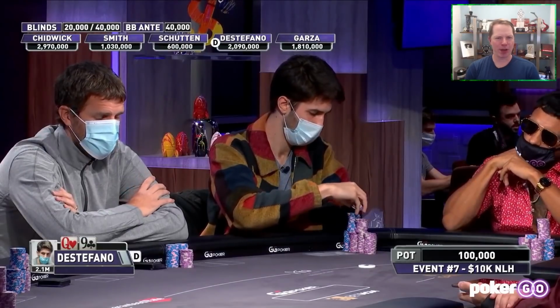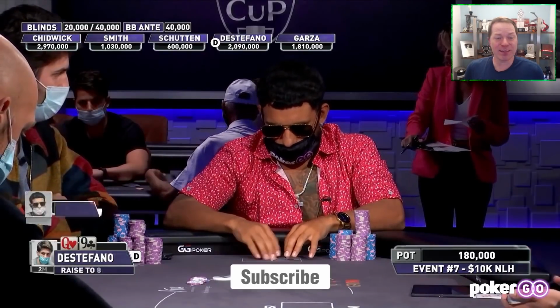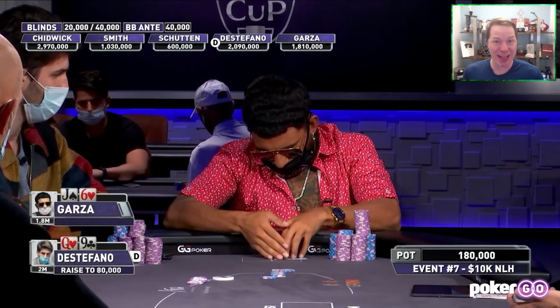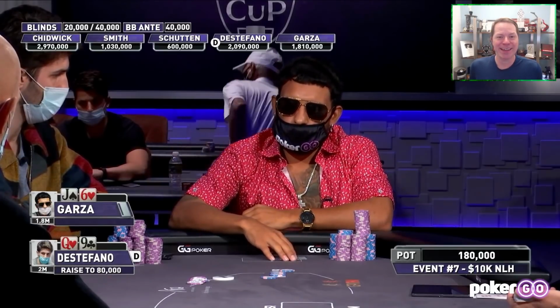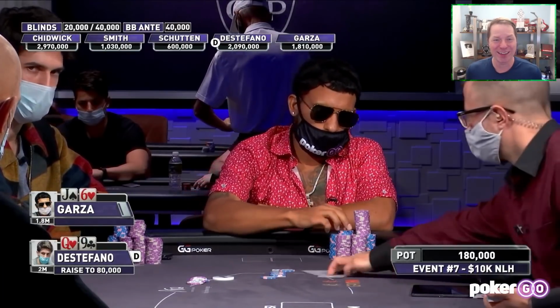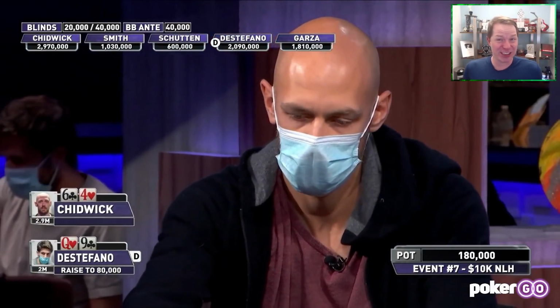DeStefano raises it up on the button with the Queen-9 offsuit, which is perfectly fine and standard. That said, this is a spot where, even though he is clearly second in chips with about 50 big blinds, he should be a decent amount tighter than he normally should because he has to worry about the small blind, Garza, who has a pretty big stack as well, and Stephen Chidwick, the chip leader in the big blind. DeStefano actually has a really bad seat at this final table because he has those two big stacks on his left, and that should force him to be much tighter than normal.